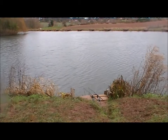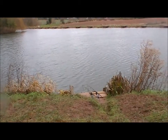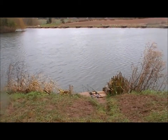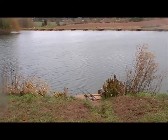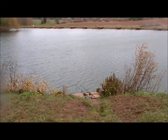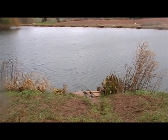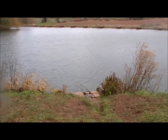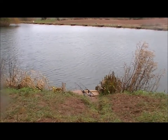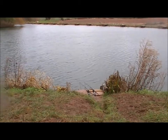I've had no rain now for about a good hour, so hopefully that's the last of the rain today. But it's looking good, folks, for some more fish. We've had 8 bites now, 4 apiece. Yeah, quietly confident of some more action. A few more fish are rolling.